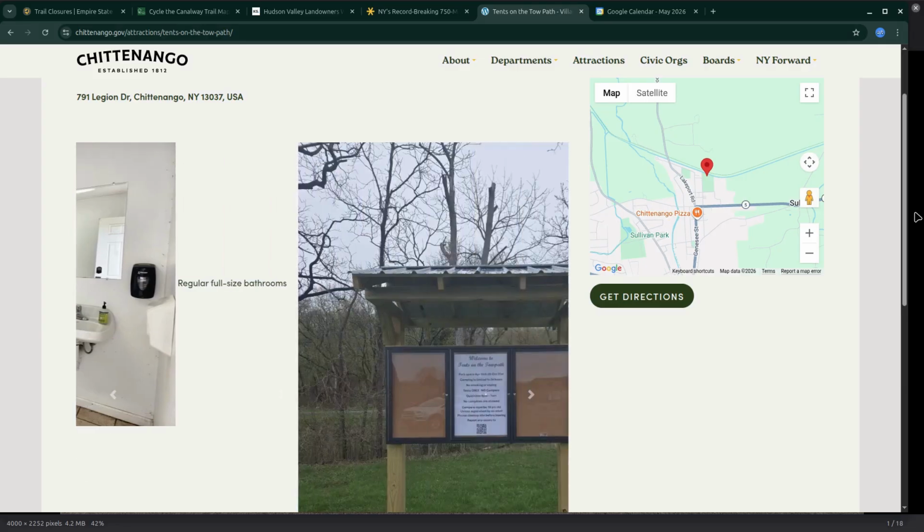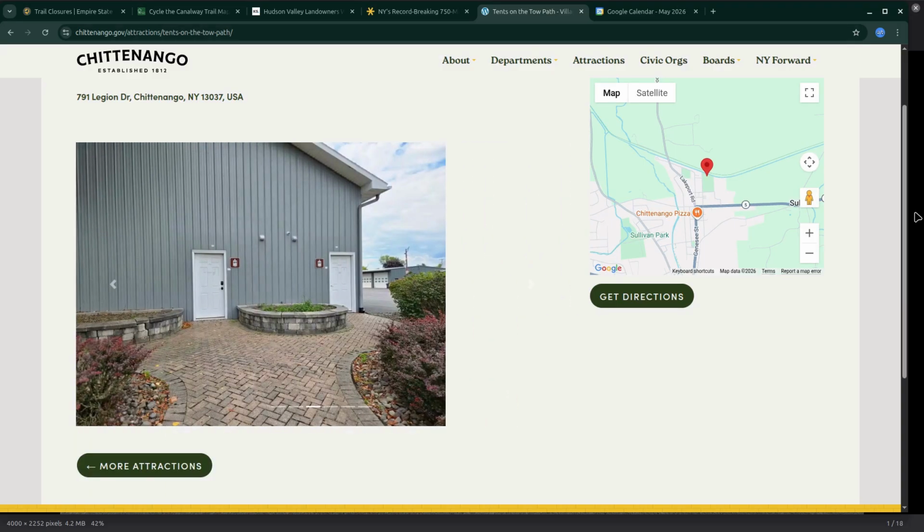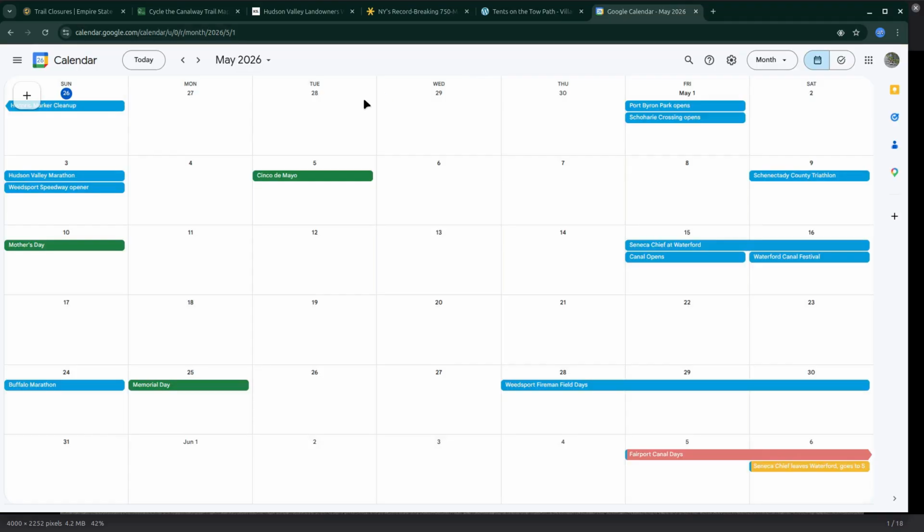I'll let this scroll through here. Welcome to Tents on the Towpath. So it's now, if you want free camping, instead of going to Green Lakes, you can come here. And in my travels around Port Byron, I have noticed some riders going through. I've seen some bike packers heading through. So that's nice. It means the season is underway here.